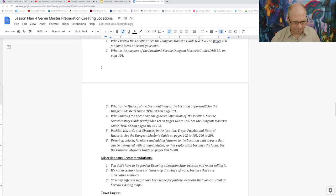Okay, so next. Position hazards and obstacles in the location, traps, puzzles, and natural hazards. Do you know, this book has such a pathetic attempt at dealing with this topic. It's really bad. Okay, so let's go here. Hashtag. What am I doing in hashtag? I'm saying hashtag, but not actually doing hashtag. How did that work? Okay, so that's that book.